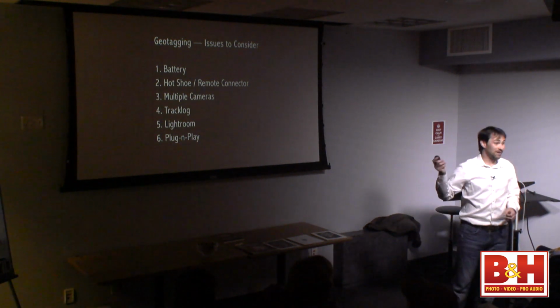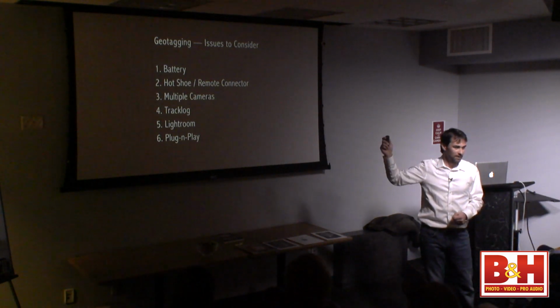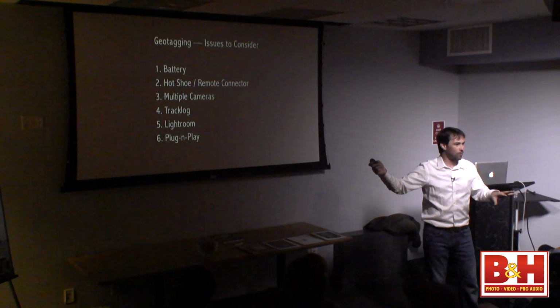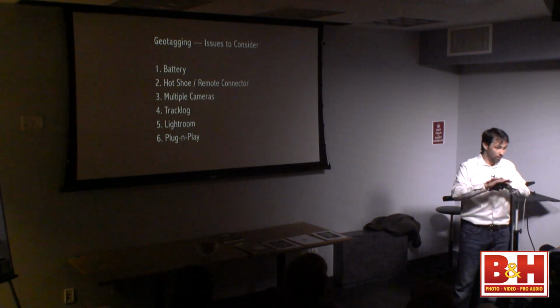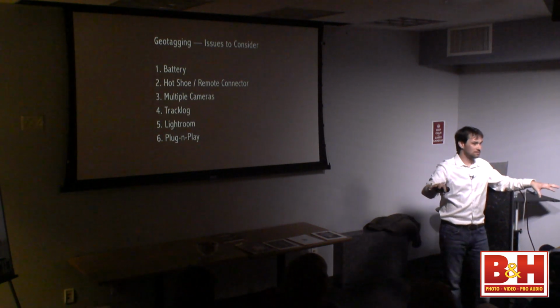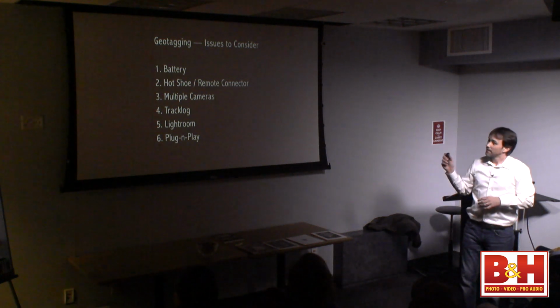I want it to generate a track log that I can import to Lightroom. Lightroom's got the feature as of Lightroom 4. It's got the map feature. So you can import a track log, and it will automatically figure out where you were when you shot your photos by matching up the timestamps.